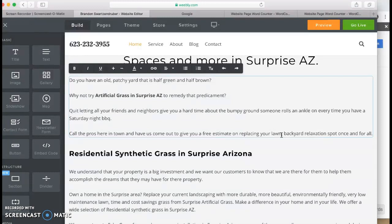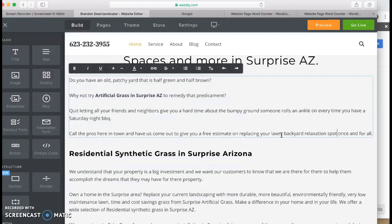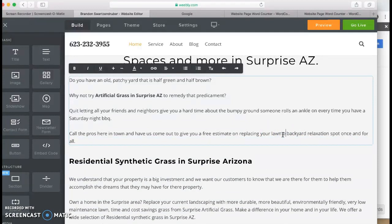Relaxation spot, or yeah, let's do this. Or call the pros here in town and have us come out to give you a free estimate on replacing your lawn or installing a new backyard relaxation spot that you'll never want to leave, that you'll want to sleep on.